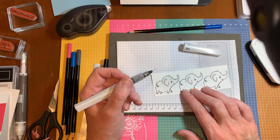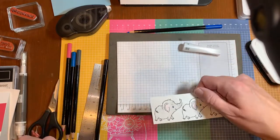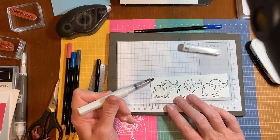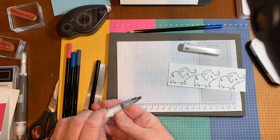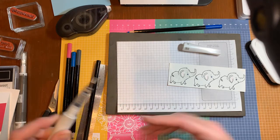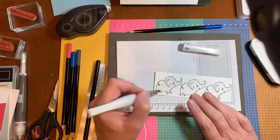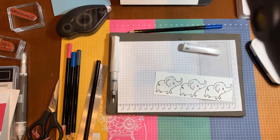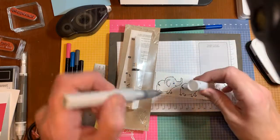I don't know. This is actually, yeah, I might squeeze it a little bit, get a bit more down. This could be why. I think it might be empty. That's why it's not moving the colour very well. So, let's get a new one.